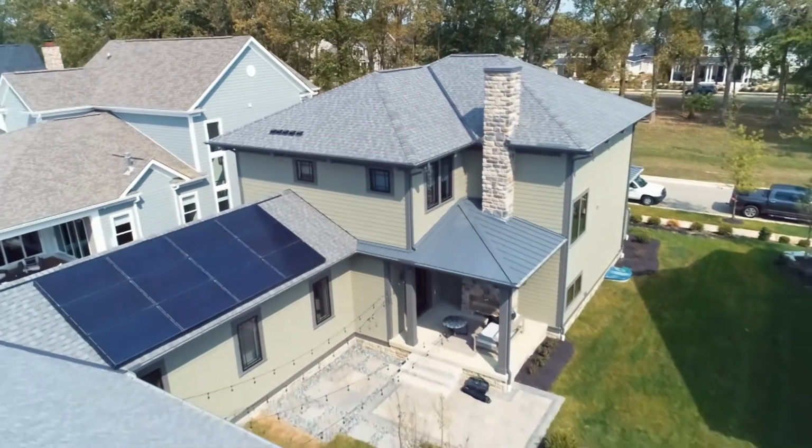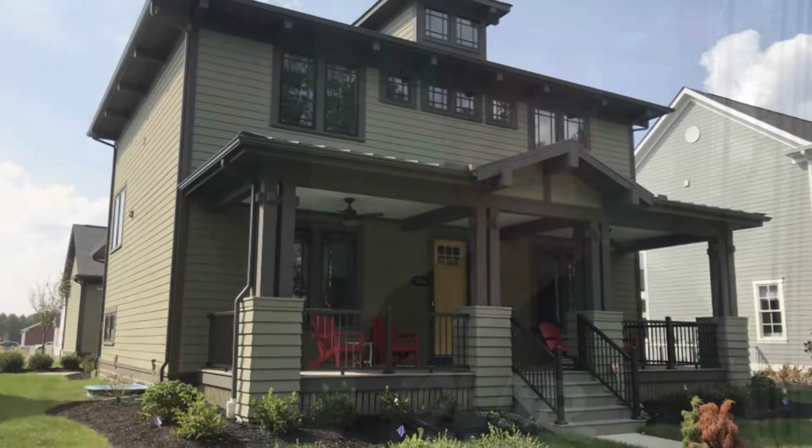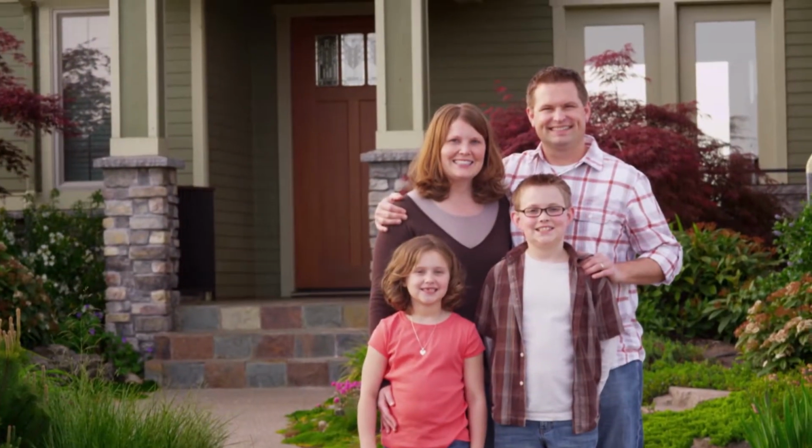And this house, by the way, has a 220 outlet in the garage, where if they buy an electric car, they can set up a 220 charging station in the garage that'll come off the solar panels. The sun is always shining, you might as well take advantage of it. Why not? Why keep paying your electric bill forever when you can produce your own electricity right on your house?